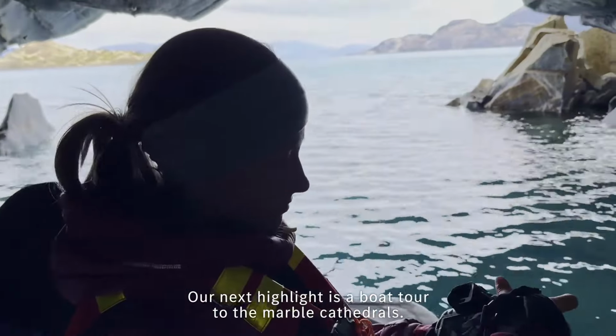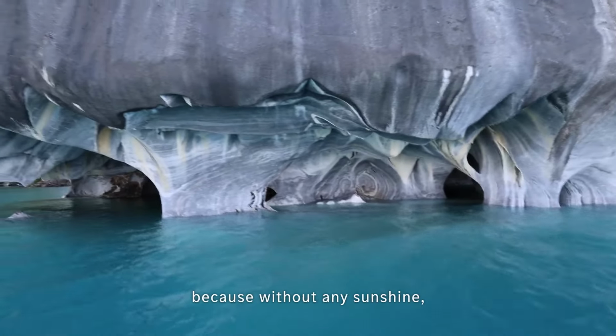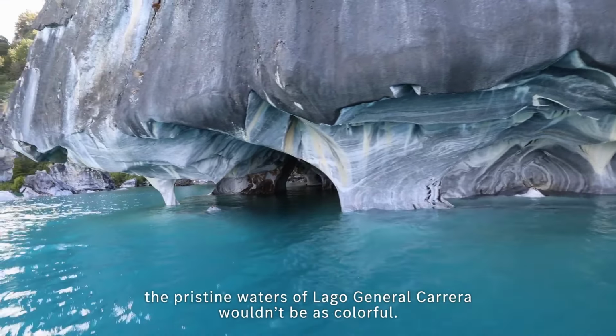Our next highlight is a boat tour to the marble cathedrals. We're super lucky with the weather because without any sunshine, the pristine waters of the Lago General Carrera wouldn't be as colorful.